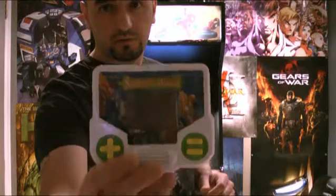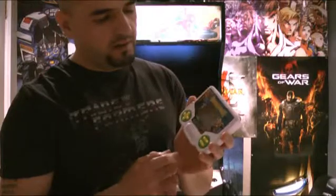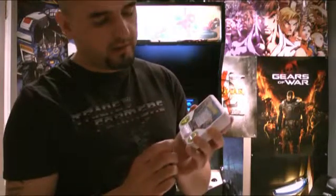I have this one here, Simon's Quest, Tiger Handheld. I was just going to bring this up to the camera a little bit closer, so you guys can check that out. Basically, what it had was just a black pixel screen, so all the characters are pixelated. It had a D-pad on it. It had a jump and a punch button.